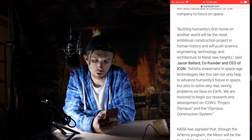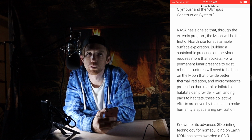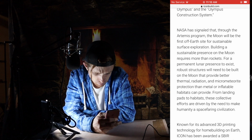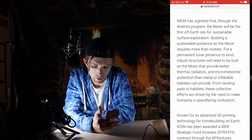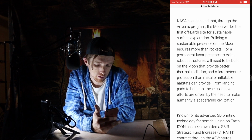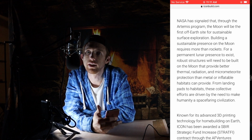And that's just mentioning some of their Artemis program, which is to basically have a deep space satellite station orbiting around the moon eventually. They require more than rockets. The robust structures to be built would provide better thermal radiation and micrometeorite protection than what we have now on Earth, since the Moon does not have a sustainable atmosphere.